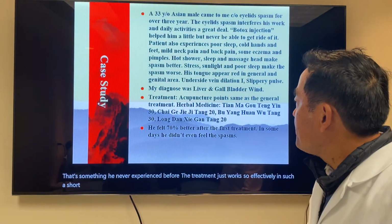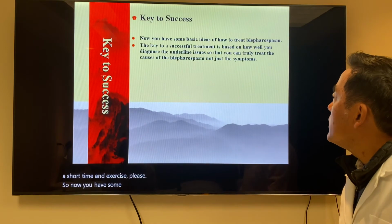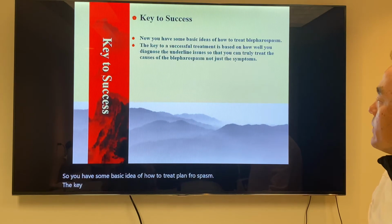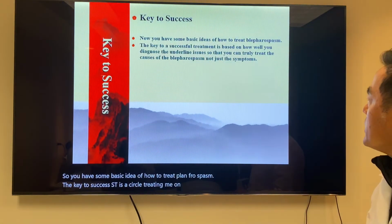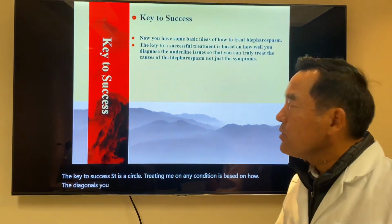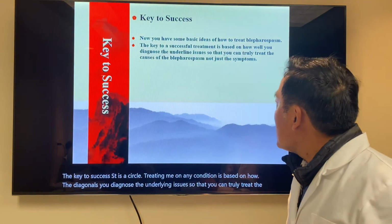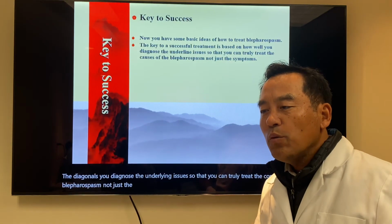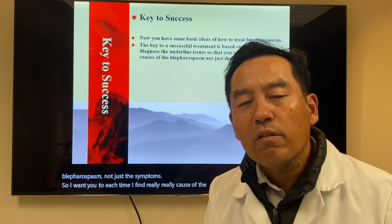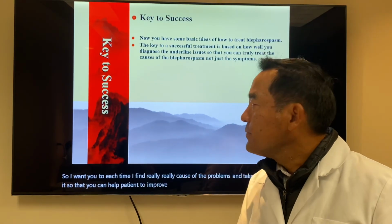Next slide, please. So now you have some basic idea of how to treat blepharospasm. The key to successful treatment of any kind of condition is how well you diagnose the underlying issues, so that you can truly treat the cause of blepharospasm, not just the symptoms. So I want you to find the real cause of the problem each time and take the root out of it, so that you can help patients improve better. Sometimes you can cure them. Next one, please.